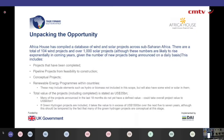Some of those programs obviously include hydro and biomass, which isn't in the scope, but they will have some wind and solar in them. And I think you'll see that as we start to unpack the opportunity in the region. So total value of the projects is stated at around about $35 billion, but it's obviously a lot more than that, simply because a lot of the projects that have been announced in the last 18 months or so don't yet have a defined value.